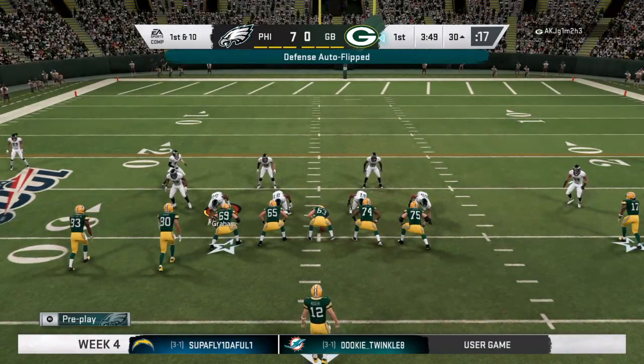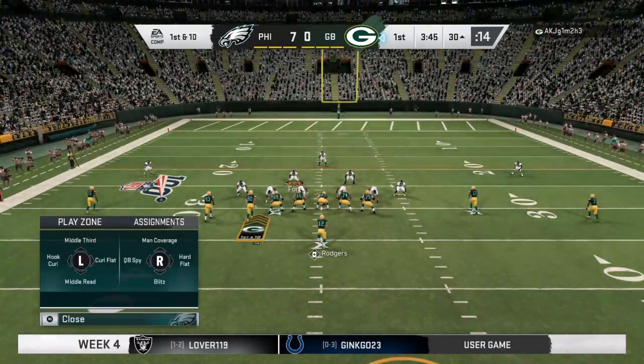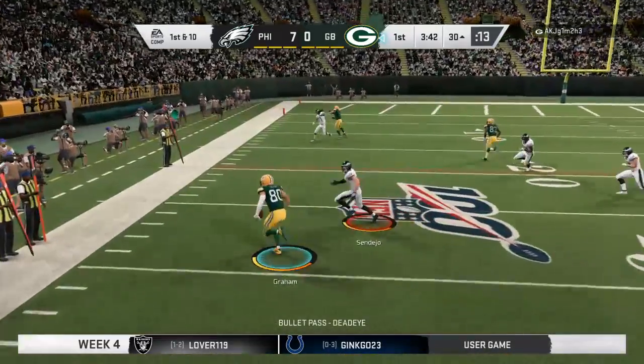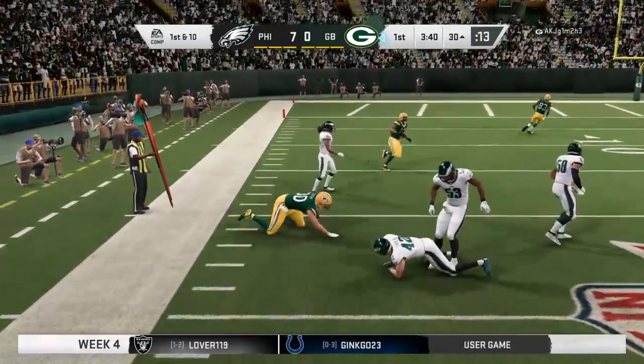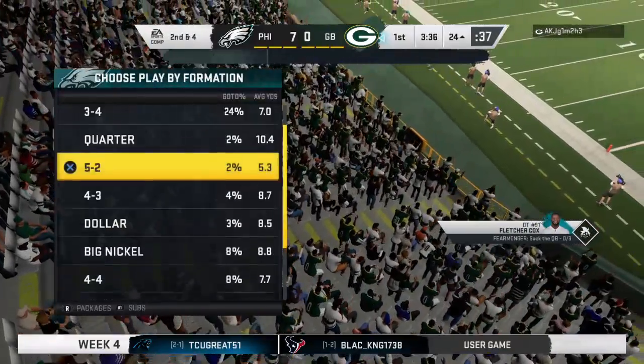Green 18. Watch the slant. Green 18. On first down, Rodgers. And left side here, it's Graham. A gain of 6 there on first.